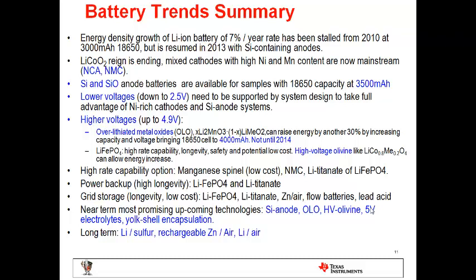The other direction of development is to go to higher voltages to increase energy, and there the most promising are overlithiated metal oxides, or OLO. It can be expected to be on the market within the next 2 to 5 years. Lithium iron phosphate has good longevity and power capability, but to make it also high energy density, high voltage olivine materials like lithium cobalt metal phosphates are very promising. Both of these require development of high voltage capable electrolytes. High rate options are available, that is NMC, lithium titanate, or lithium iron phosphate.